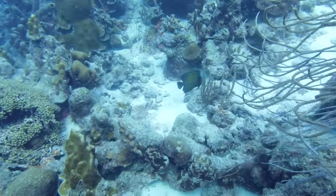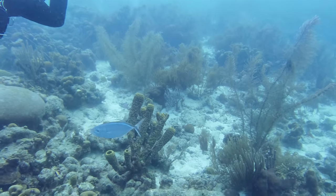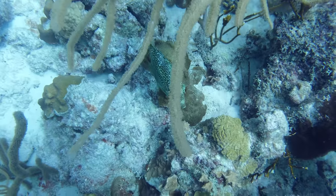Because this Dutch Caribbean island has protected its marine life for more than 35 years, marine life has flourished. Coral conservation has led to some of the healthiest reefs in the world, with more than 470 fish species found in Bonaire's waters.